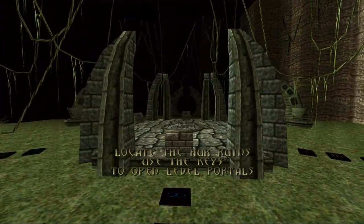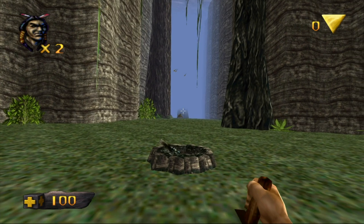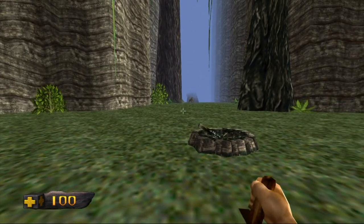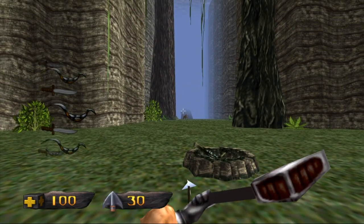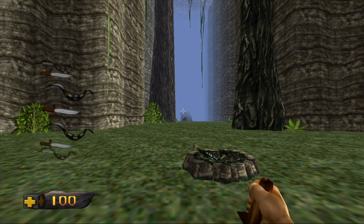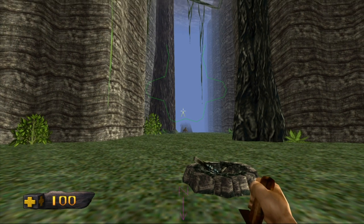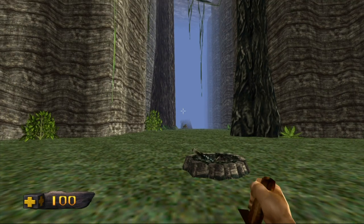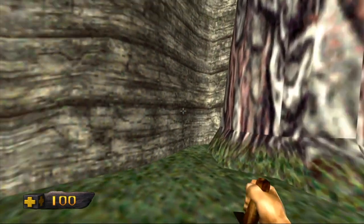All right, locate the hub ruins, use the keys to open the level portals. Also gonna eat. Should get some more. Oh, that feels good. All right, it is twin stick. Oh, good. Trigger jumps, stab, bumper switch weapons. Both of them switch, okay. Oh, I don't know what that is. It's like a hub kind of thing. And it looks like I can jump with my B button. Okay. Take a quick look around.